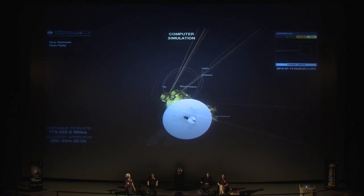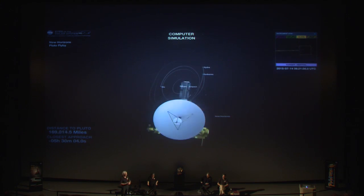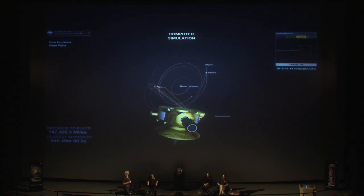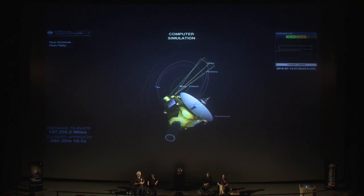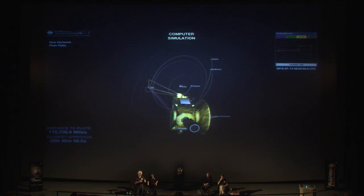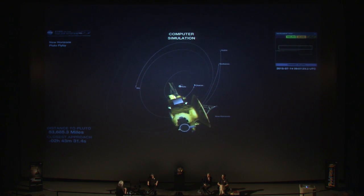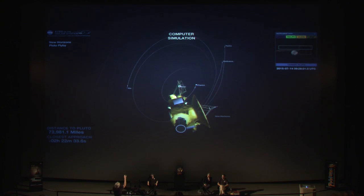So how do we collect this data? Well, as has been talked about before, there's a team that actually makes the plan. They plan everything ahead of time, all the maneuvers. And what you're looking at is a very sped up computer-generated animation of the Pluto encounter. Right now you can see a depiction of a scanning of Pluto, taking images of the various parts of the system. And as you see, we're getting closer to Pluto.